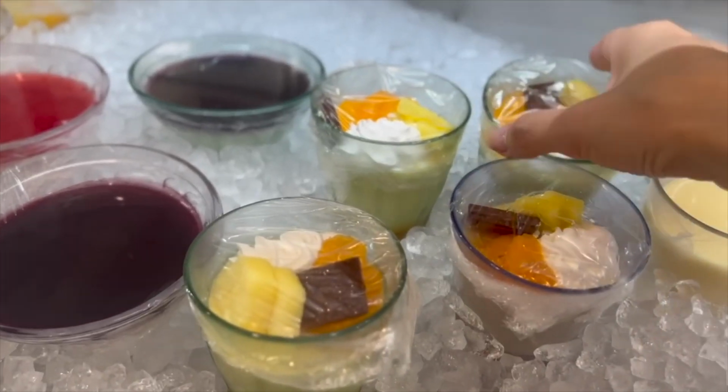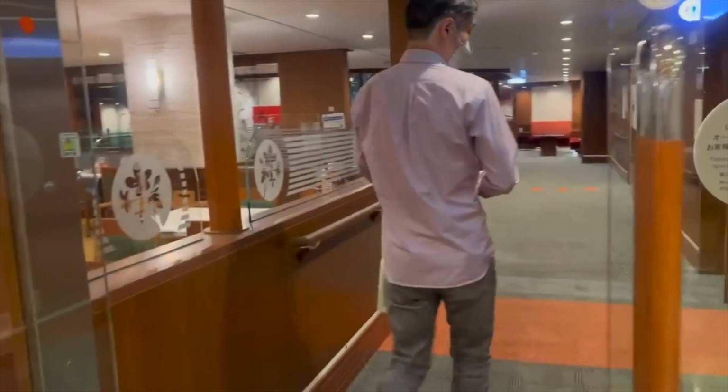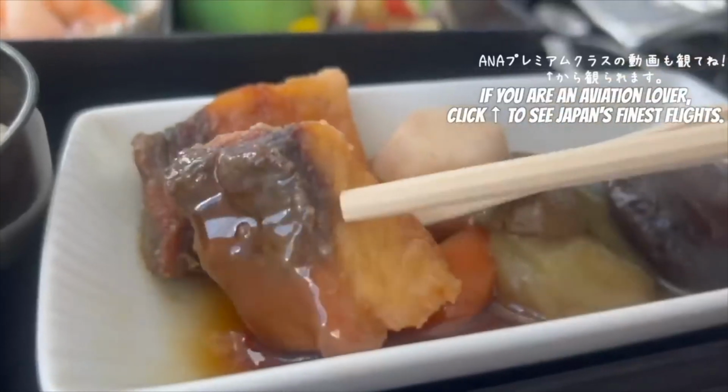As for the pudding a la mode, it's creamy, rich and perfectly sweet. My husband agrees, this is a meal to remember on this ferry adventure. Finished? That hit the spot. I'm so full. I said the same thing earlier today on my ANA flight. I'll show you that meal soon. Great food in the sky, even better at sea.